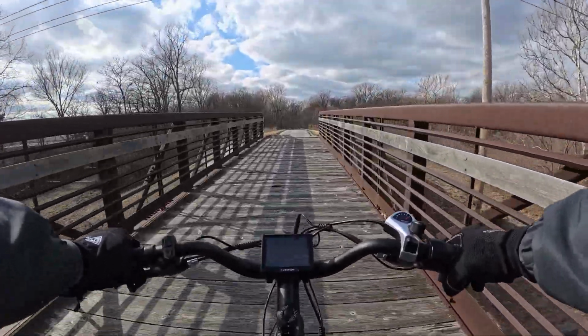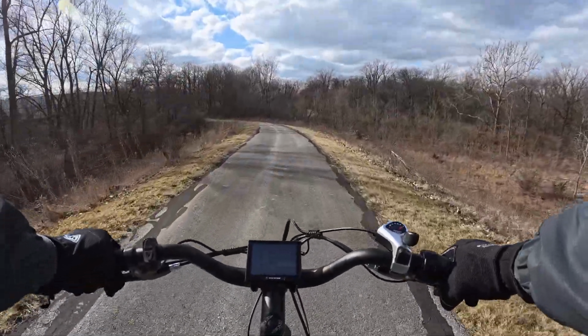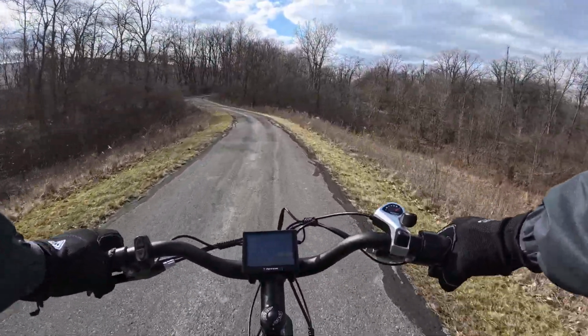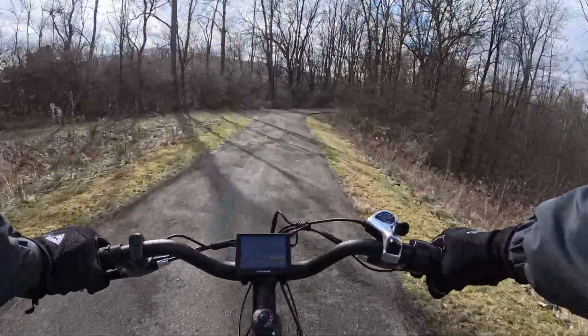The 3-inch tires are great for trails like this where you really don't have to worry about going through the mud, and they give less rolling resistance. So it should contribute to an overall great battery life on this bike, and it should take you pretty far.